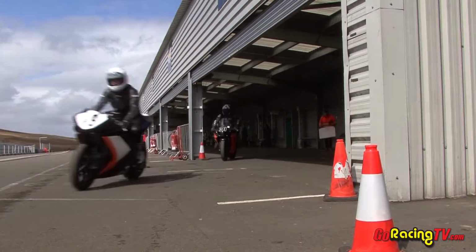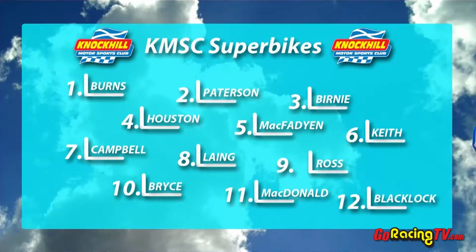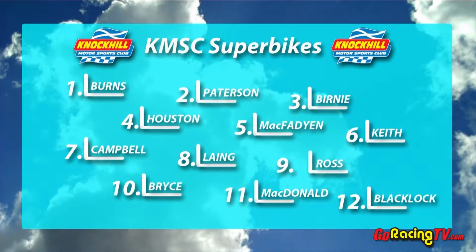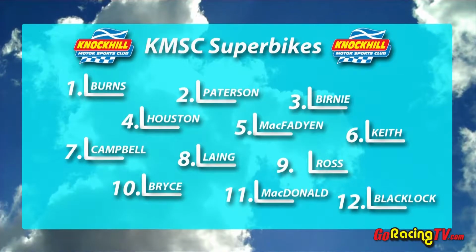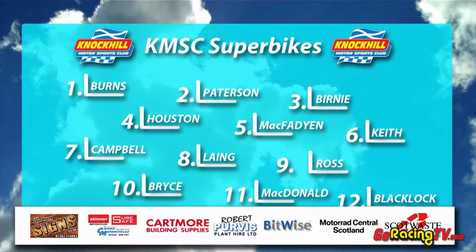So here we go, bikes are leaving the holding area, and this is going to be a cracking race, you are guaranteed that. On pole position is number 53, Joe Burns, from Taco Patterson, and Bruce Burney with Roy Houston, Donald McFadden and Mike Keith on the second row of the grid.